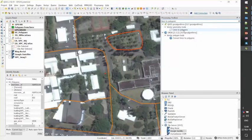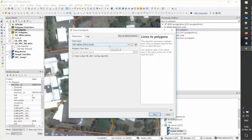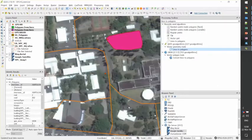Lines. So we use this tool to convert our line. Well, actually, it's not even a shapefile; it's a GPX file. But lines to polygon is able to read that line file, even if it's in GPX format. So we select the GPS area, and then we just click Run, and it will be saved as a shapefile in a temporary file.